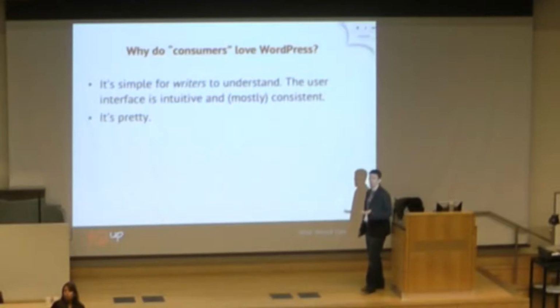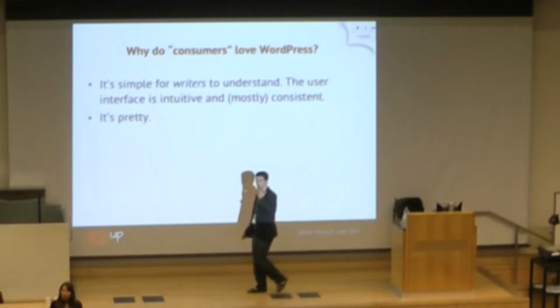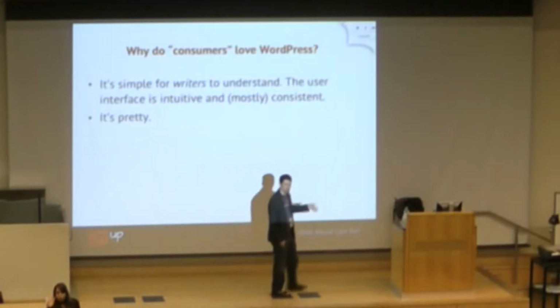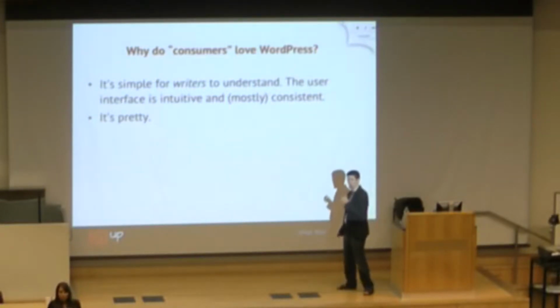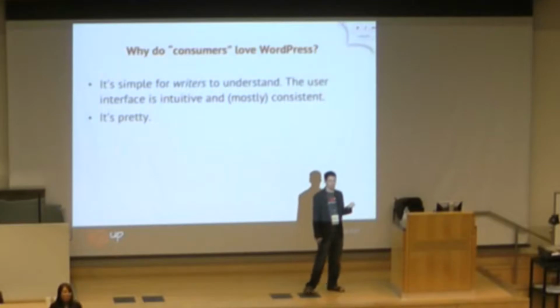It's pretty. To me, it's actually saying the same thing. People like to use products that, there's a science behind why we think something looks pretty, and a lot of that has to do with something looking consistent, looking uniform, looking elegant. We like to work with things. We like to interact with things, even if you don't like to admit it, that look nice and feel nice to interact with.